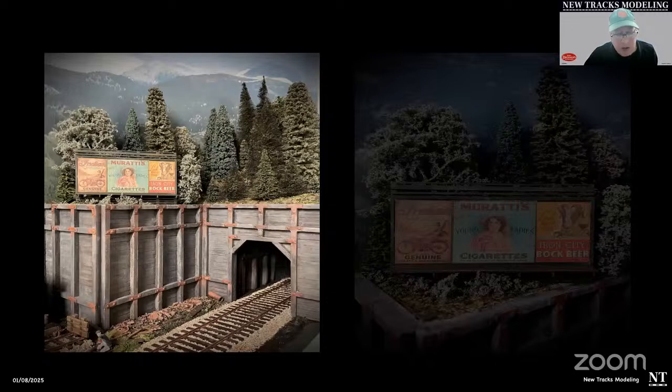As soon as you walk into my layout room, this is the first thing you see. There's a standard gauge line right next to a narrow gauge line. And I'll show you why I do that in a moment.